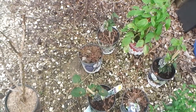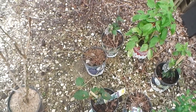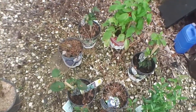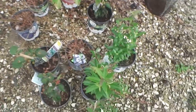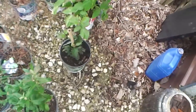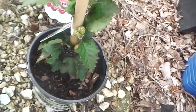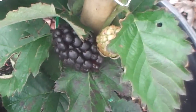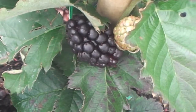They don't get very tall. Maybe if you're lucky, 3 foot tall. So I'm gonna put those containers, and I'm gonna plant my blackberries. Now look at this. This is off the plant now. If I can get this without messing up the thing. This is on the plant. Look how big and fat that one is, and that's on the plant.